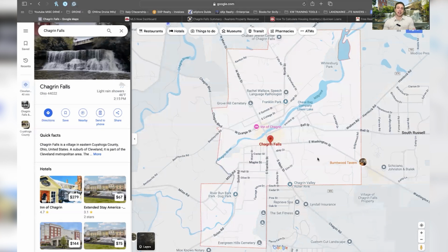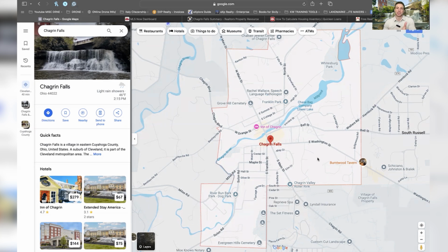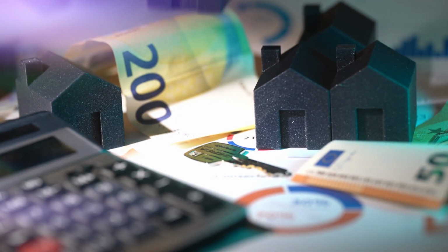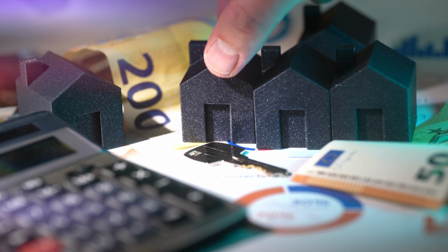Here's the caveat to that. The cost of living is a little higher. So when things do come on the market, it does take a specific buyer to be able to get in there and get that property. You kind of have this little balance beam of the price of the house and the amount of buyers in the market for that price.